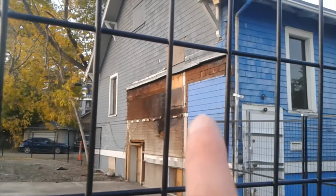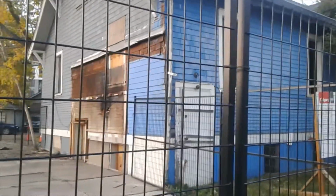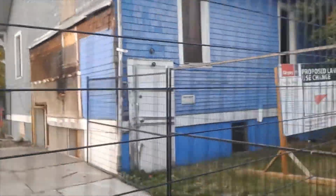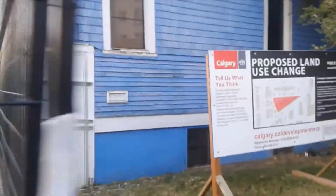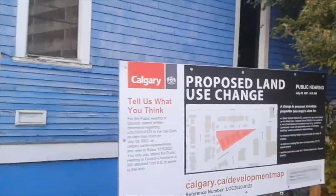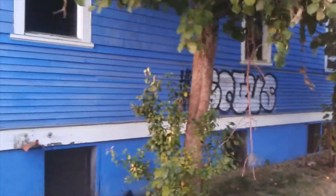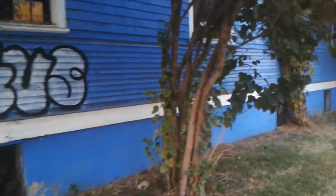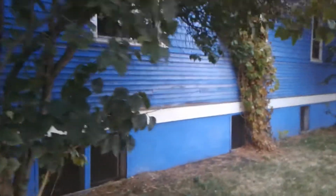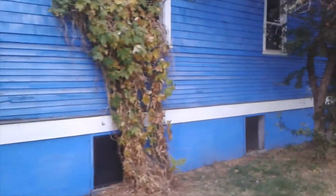But I want to zip around to the other side now and have a look from another angle. This right now is the south-facing side of the building. I'm on 10th Street and Gladstone Road here in Kensington, which is a neighborhood here in Calgary. Actually, technically it's Hillhurst, but everybody calls it Kensington. So yeah, hang tough. I'm going to whip around to the north side, and we'll have a look.